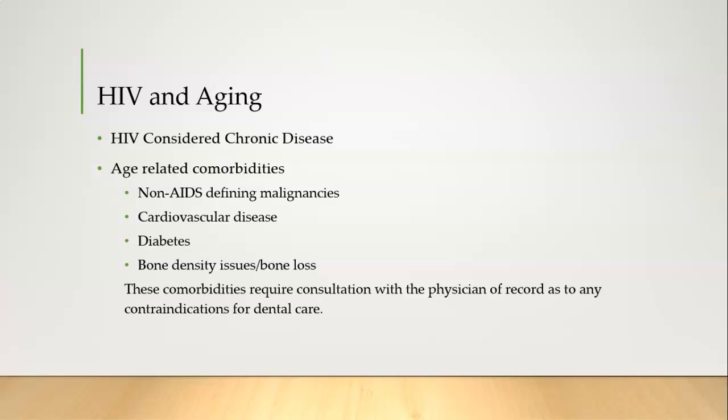So there are these age-related comorbidities, which could be non-AIDS defining malignancies. They could have cancer for non-AIDS related reasons, cardiovascular disease, diabetes, bone density issues, and bone loss. These comorbidities require consultation with the physicians of record as to any contraindications for dental care. So if we know that we have a patient who is HIV positive or does have AIDS, we also want to carefully look at their medications and other comorbidities, and talk to them about their regimen, how frequently they see the doctor, their overall health, how stable these conditions are, and whether they're having any oral manifestations that they notice or that we notice once we look inside their mouth.